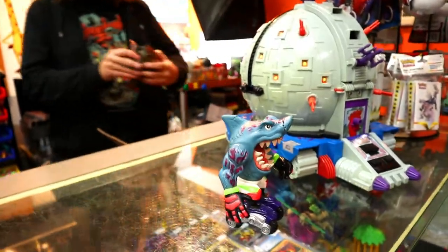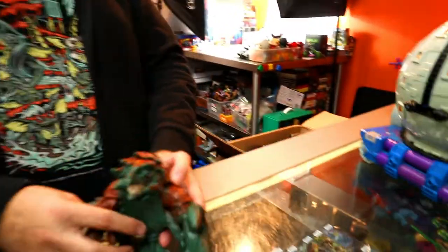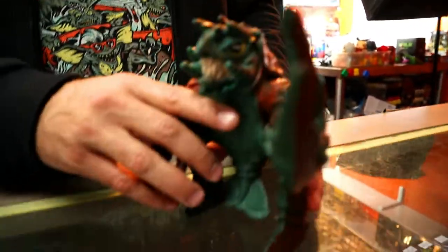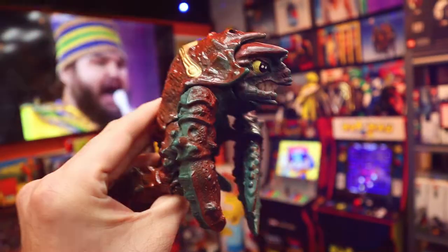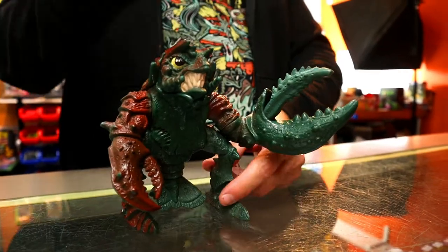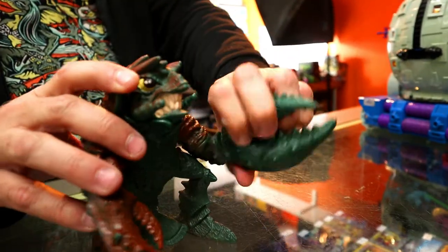Another cool figure, but kind of on the lower scale just because he's missing his antennae. He's like a lobster or a crab or something? His name is Slobster. So yeah, he's one of the Street Sharks' adversaries, Slobster. That's a cool villain. He had his antennas. Thankfully, I have him at home.